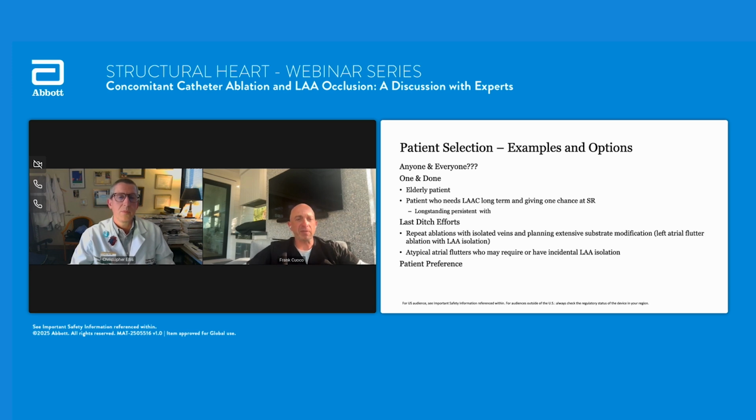I also think about patients where we're making a last-ditch effort. I saw a patient today who's had a couple of different ablation procedures and a lot of substrate modification. He came in with what is almost certainly a mitral isthmus flutter. I explained to him today that he's had prior roof ablation and prior anterior septal ablation, and when we ablate his mitral isthmus, there's a good chance we're going to incidentally isolate his left atrial appendage.